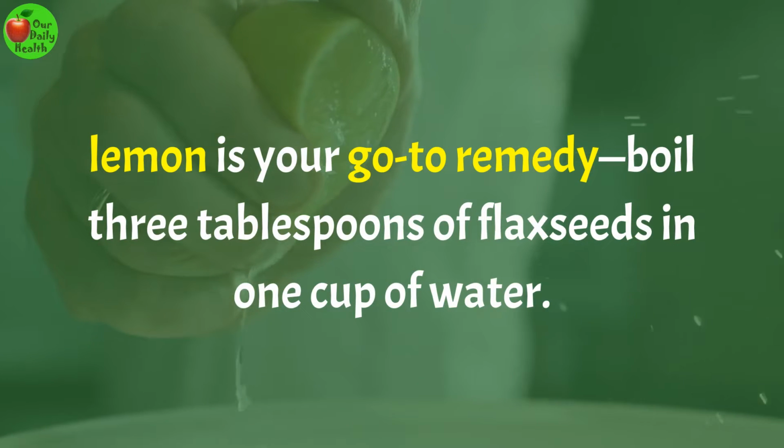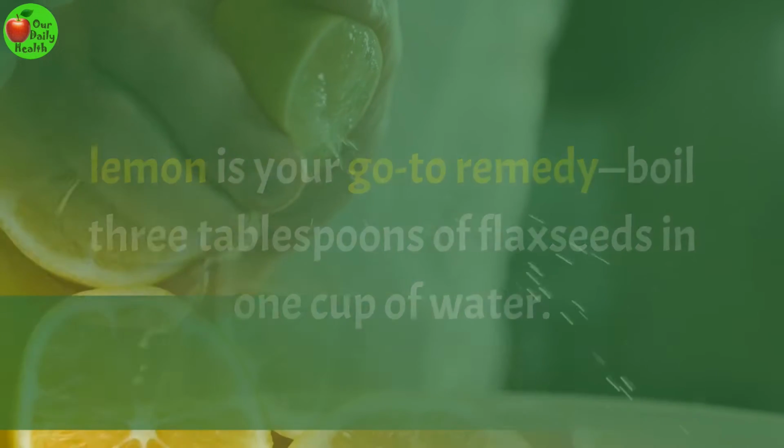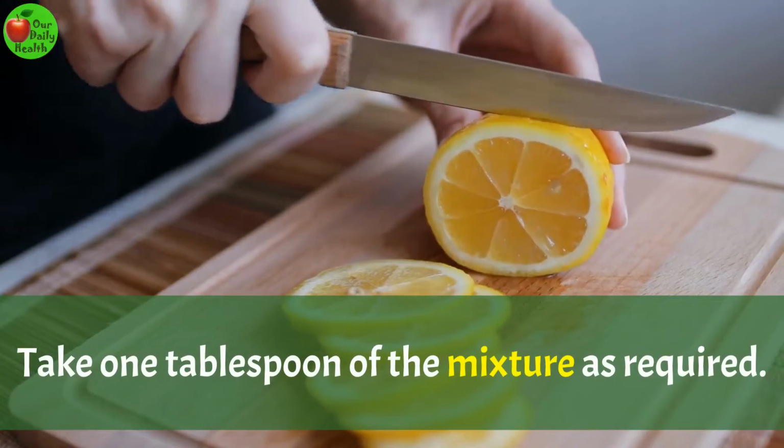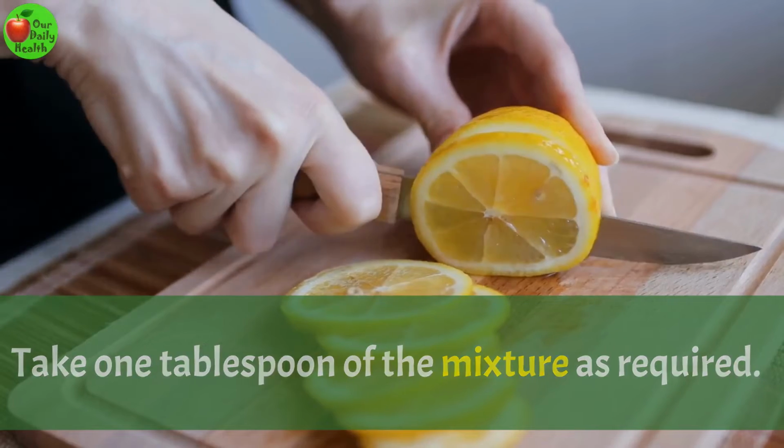Boil 3 tablespoons of flax seeds in 1 cup of water, strain the mixture, and add 3 tablespoons of honey. Take 1 tablespoon of the mixture as required.